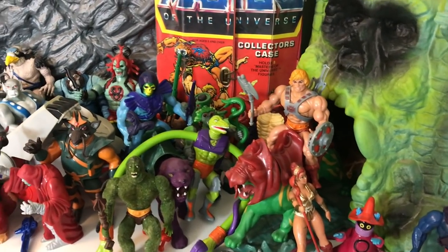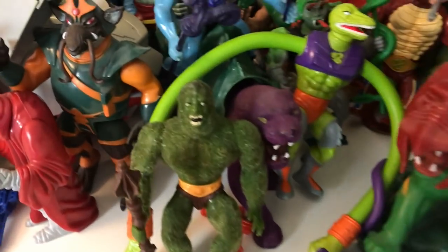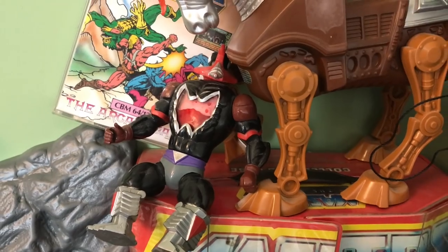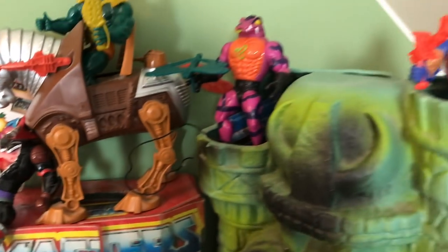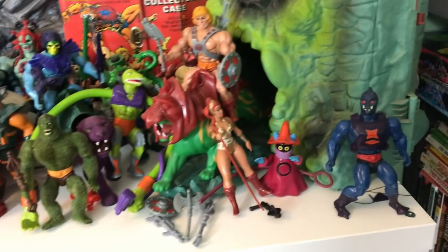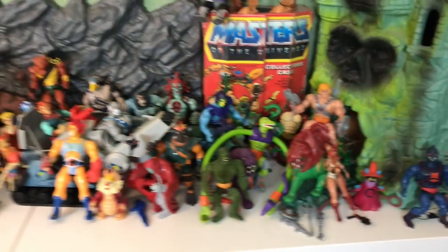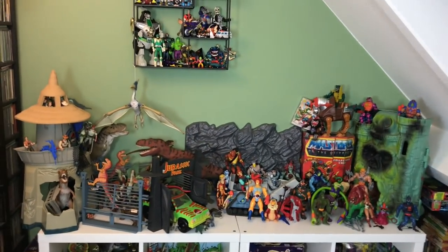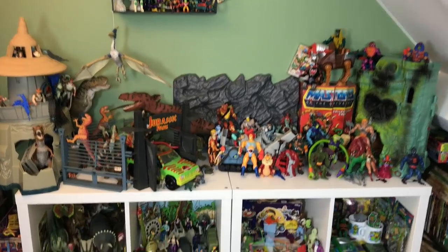You got He-Man, Skeletor, Moss Man. Mosquitor is probably one of the more expensive ones that I do have in my collection. Many Faces on top of Castle Grayskull. And yeah, not much more to talk about there. Anyways, I thought this was just a cool way to fill up this little nook in my game room.